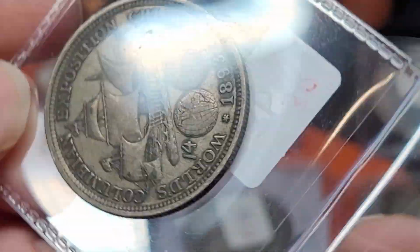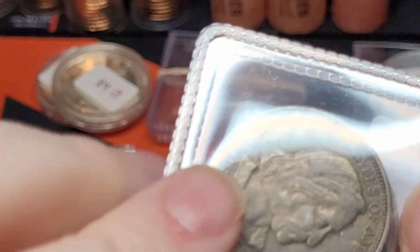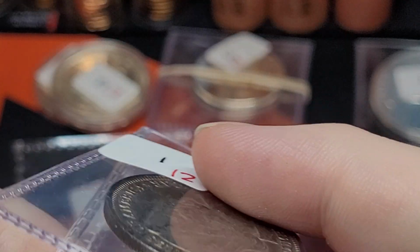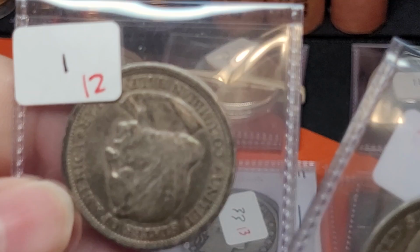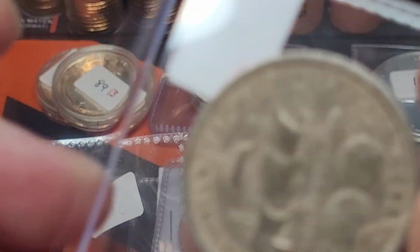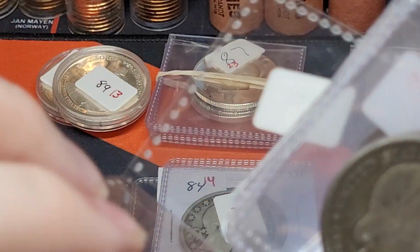and here's an 1893, another 1893, decent condition. And here's another 1893. So yeah, the 1893s go for about 18 to 22 bucks. The 92s go for about 20 to 24 bucks, basically a couple bucks more.